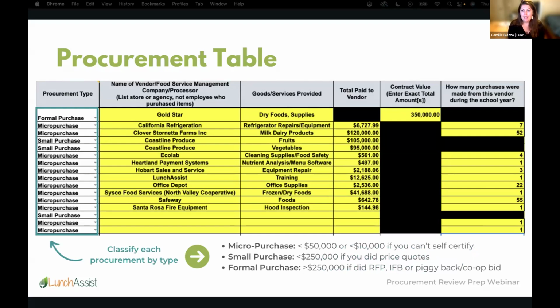So, for example, you might have gone out and gotten some price quotes to buy a new walk-in cooler. The total amount was pretty cheap. It was actually like $5,000 for that cooler. I know, right? That's the coolest example, but you're going to remember it because it doesn't make sense. So because you went out and actually got those price quotes, you're following that small purchase process, right? You got the quotes. So you would actually list that as a small purchase, even though it falls well below that $50,000 cutoff if you're self-certified. So it can also go the opposite direction.